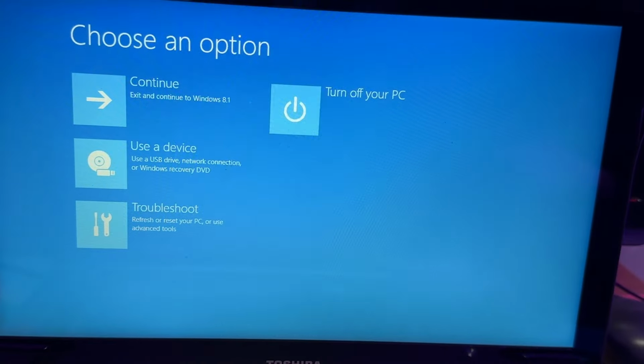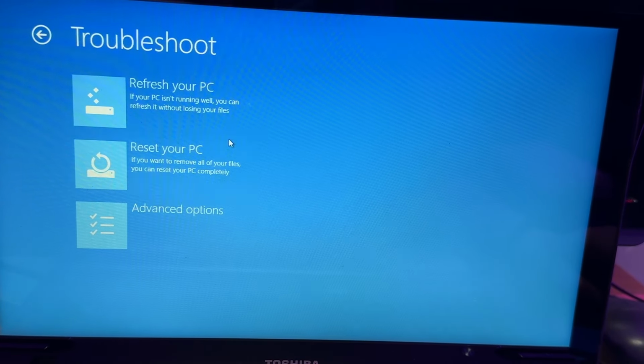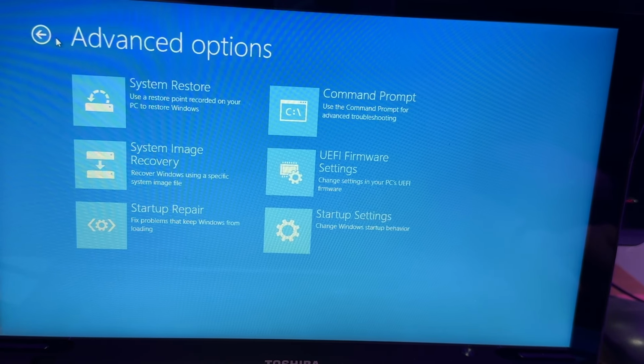So, alright, so what happens if I troubleshoot? There is a reset there. See, there's no option for Toshiba reset.